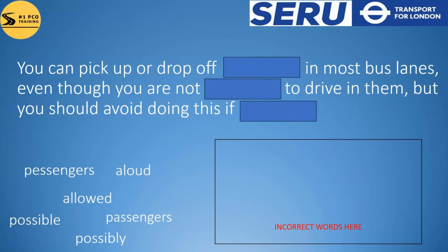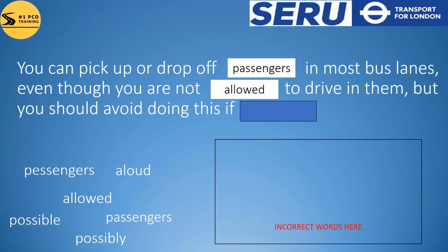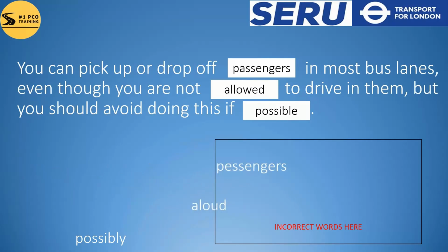Okay, so pause the video, guys. You can pick up or drop off passengers. Is it with an E or an A, guys? Remember, passengers is spelled with an A. So you can pick up or drop off passengers in most bus lanes, even though they are not allowed to drive in them. But which allowed is it? Because they're pronounced the same, but they have different meanings. So allowed with a double L, that's given permission, right? And aloud means with a loud voice, for example. So it's allowed with a double L, that one there. So even though you are not allowed to drive in them, you should avoid doing this if possible, or is it possibly? So possible is your answer. Drag the incorrect words into the box.